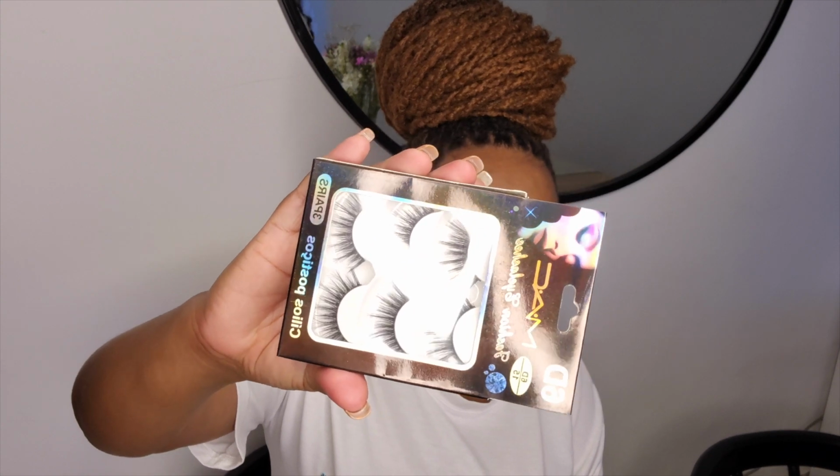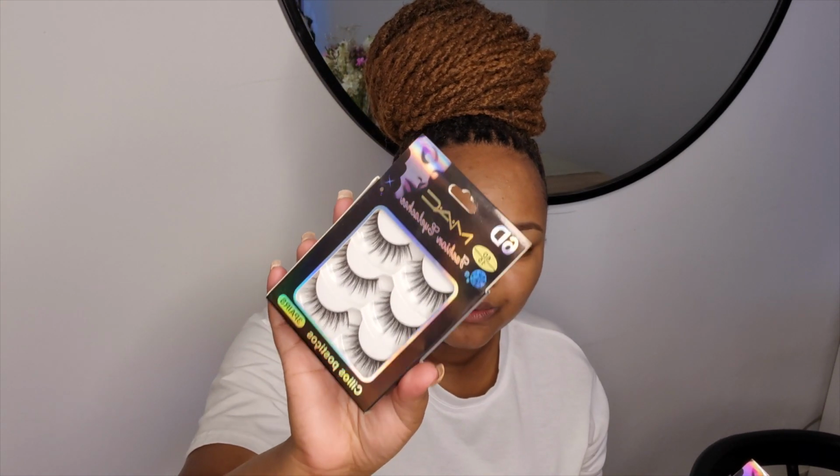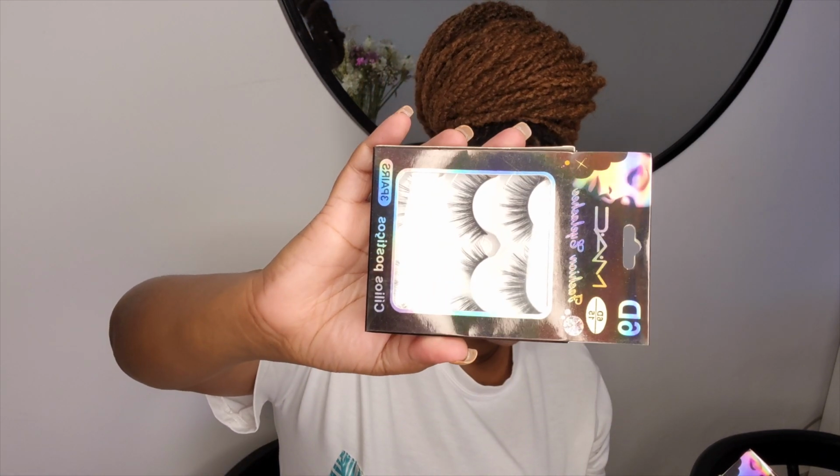This is what I got from Dubois. I was mostly going there for earrings and lashes, but obviously you go to Dubois wanting one thing and you come back with 10 other things. So the first item I got is obviously the lashes, what I went there for. These ones were 250. It has three pairs. 250 has three pairs as well.